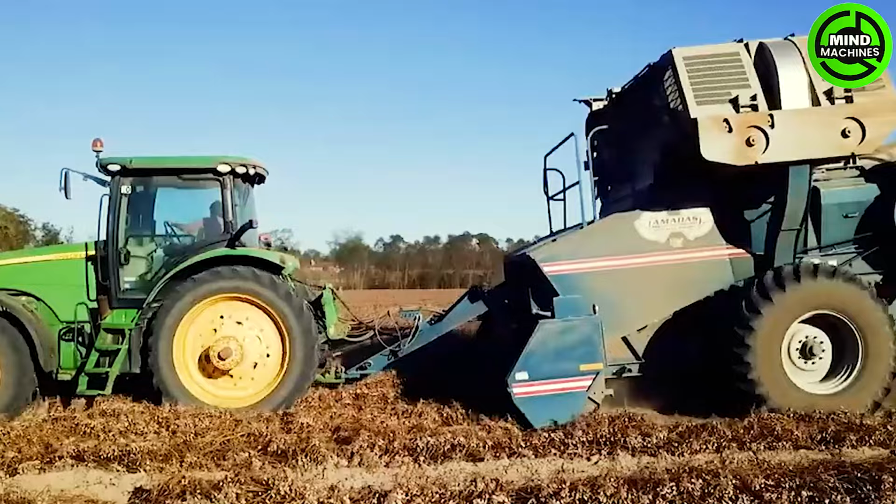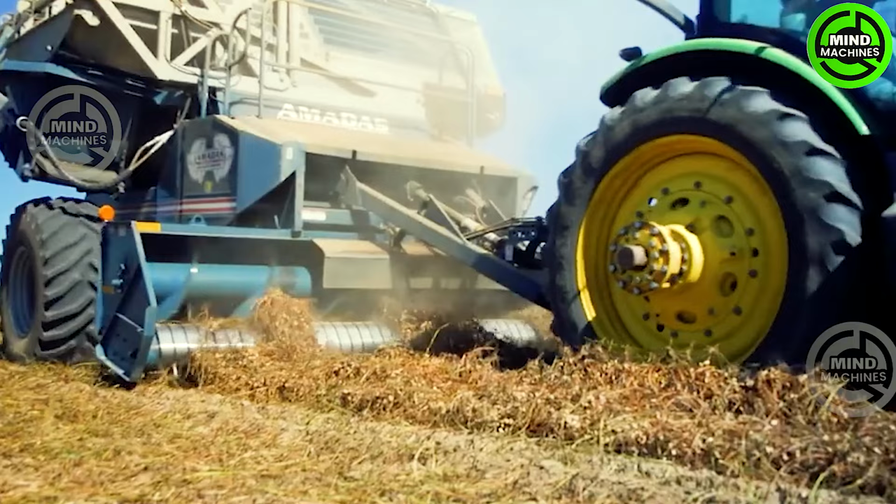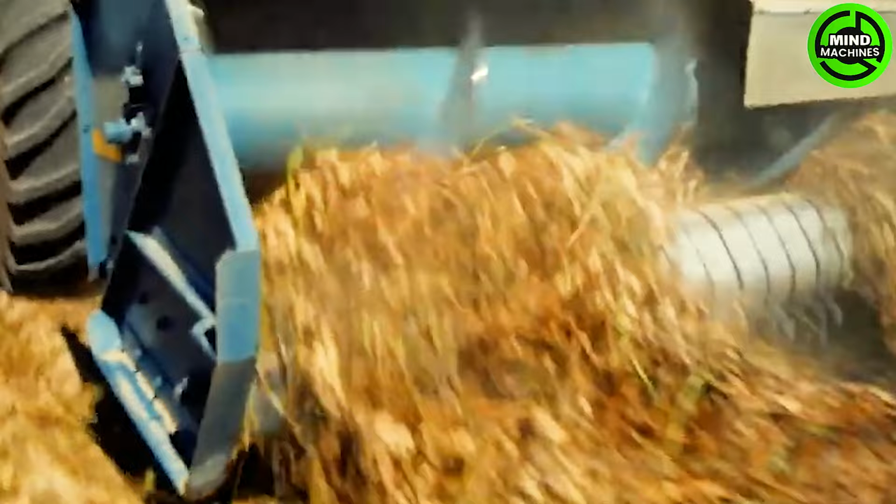A state-of-the-art peanut combine renowned for its advanced rotary technology. This efficient machine excels at extracting and separating peanuts from plants, making it a prime selection for modern peanut harvesting.